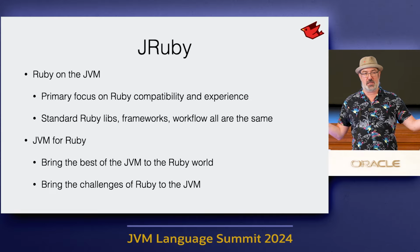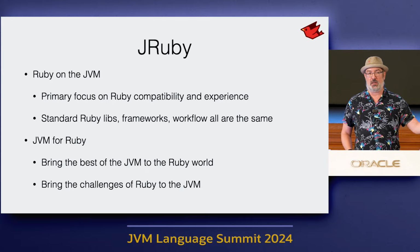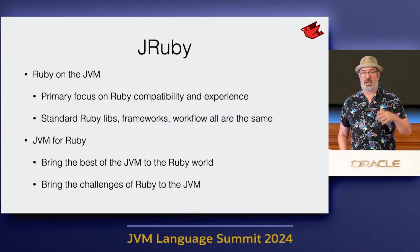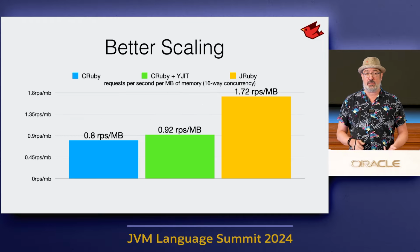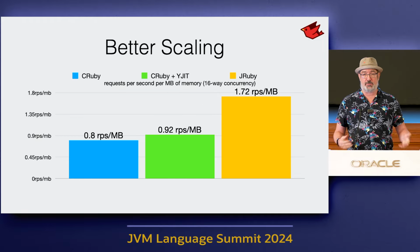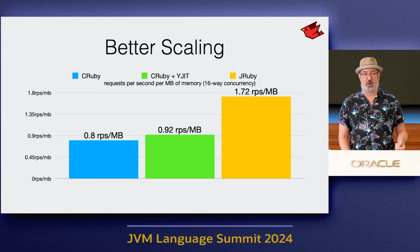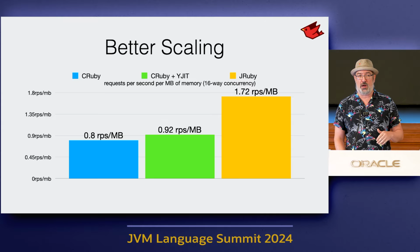It's also bringing the JVM to Ruby. So all of the things that we've seen here today, all the things that are the reason why we love this platform, those can be beneficial to Ruby folks as well. While we bring the challenges of Ruby to the JVM, we bring the benefits of the JVM to the Ruby world. That has meant that generally JRuby scales Ruby applications better than the standard C implementation, even considering some of the JIT work that they've been doing recently. There's a tip over point where we will use less memory for a certain number of requests per second on a Rails app, for example.